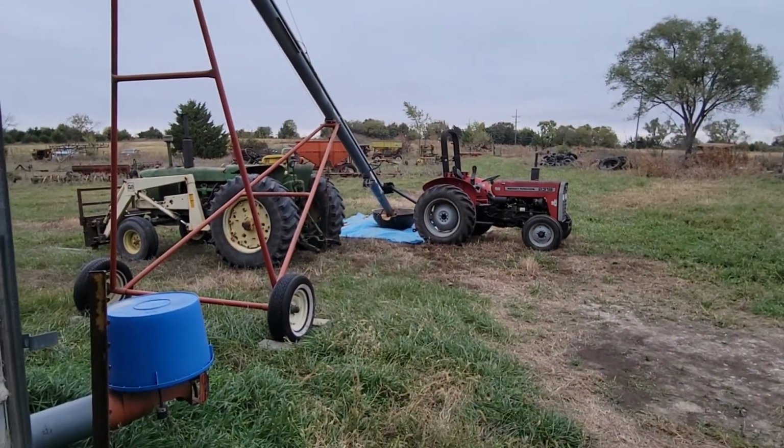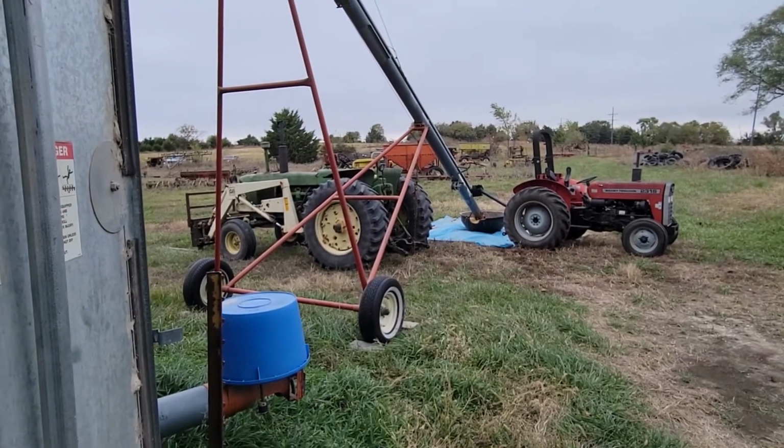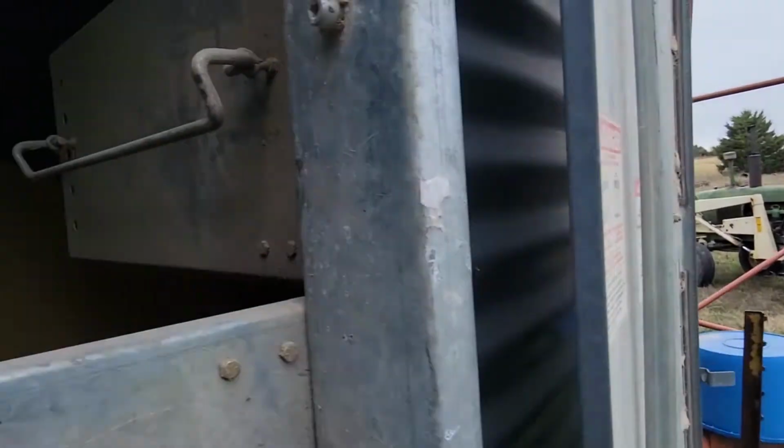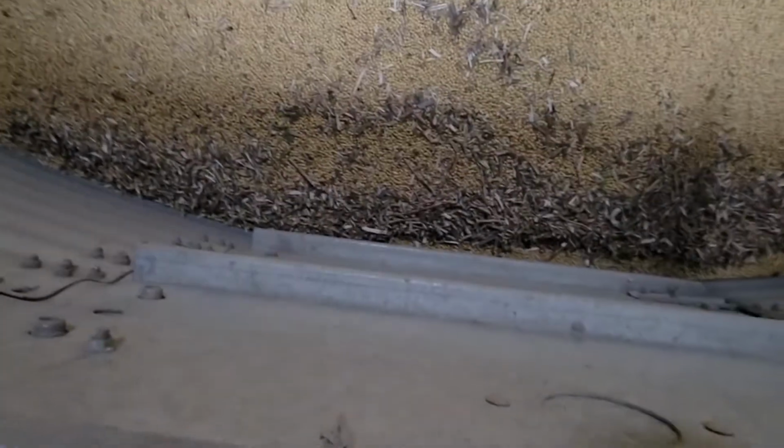Quick bean dumping update. Dad got the other 2 trucks dumped while I was cleaning off the rotary mower so we could hook up that digger. And there's the pile of beans so far. It has successfully got to the edge, all the way around, I assume.